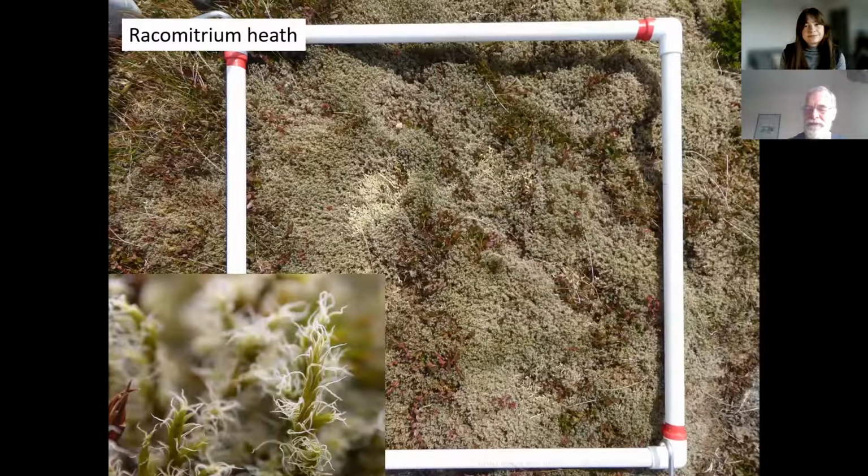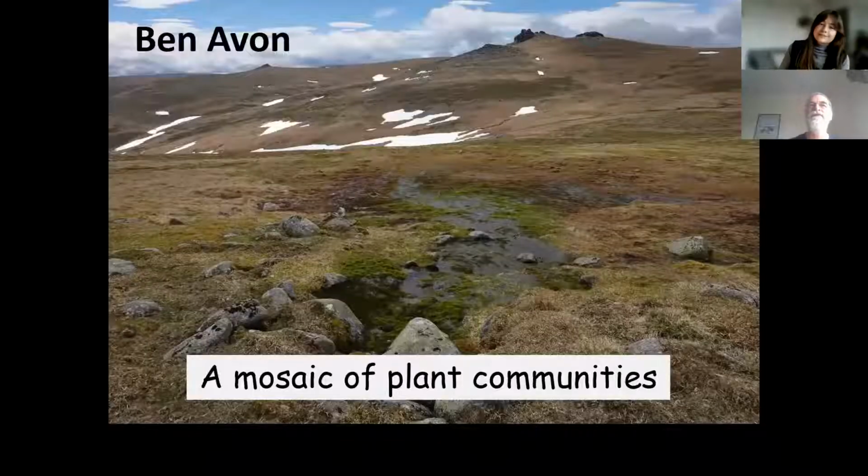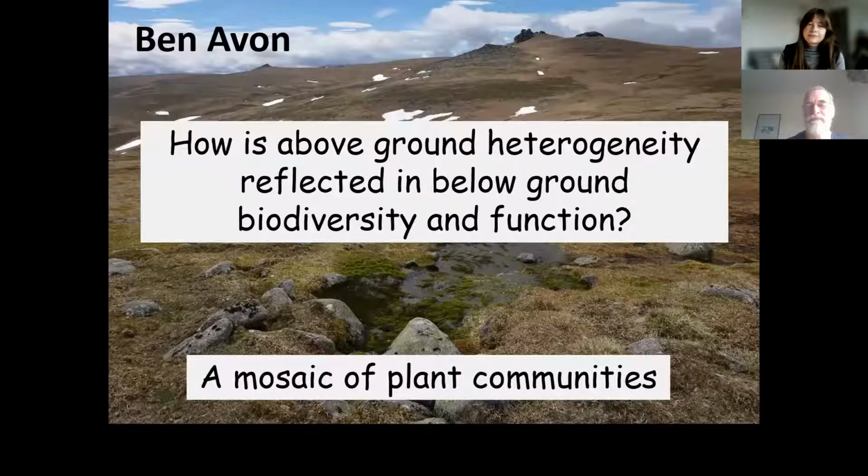So these are really important habitats for above ground diversity, but what we're interested in is what's going on below ground. So we've got this mosaic above ground, and our simple question was, how is the heterogeneity that we see above ground reflected below ground in the soil biodiversity?